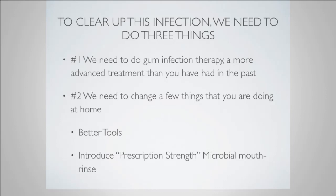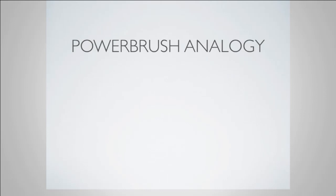I'm going to be honest with you. When patients are not doing what they need to be doing at home, they know it, and they know that we know it. So instead of focusing on what they're not doing, we prefer to focus on getting them better tools: introducing a prescription strength antimicrobial mouth rinse, introducing a power brush of some kind, really truly equipping the patient with everything they need to succeed. So let's take a few minutes and talk about a few quick tips on getting them better tools.